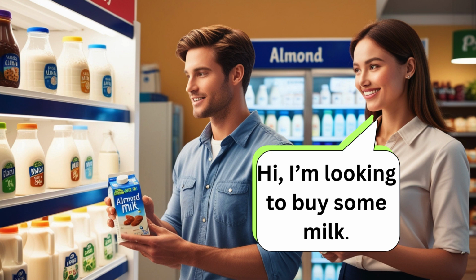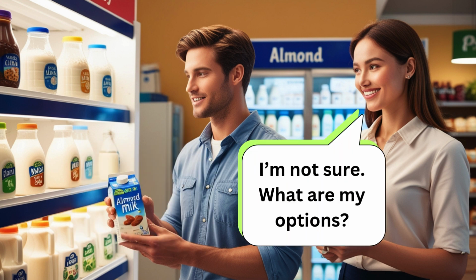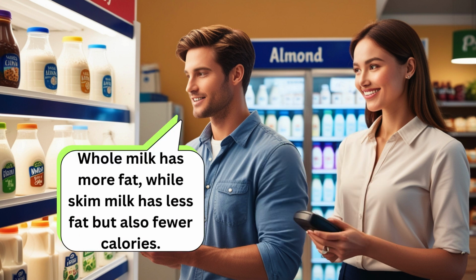Hi, I'm looking to buy some milk. Sure. What type of milk are you looking for? I'm not sure. What are my options? We have whole milk, skim milk, and almond milk. What's the difference between whole milk and skim milk? Whole milk has more fat, while skim milk has less fat, but also fewer calories.